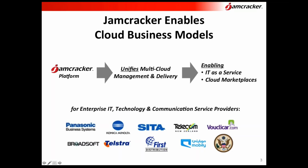So just a quick intro on Jamcracker for those of you that aren't familiar with us. We've been in the business of aggregating services management and delivery since our founding back in 1999. We've got a lot of experience working with organizations of many different types, including Tier 1, Tier 2 communication service providers, telcos, around the world. Large IT distributors who are getting into the game of wanting to distribute cloud services, IT providers, and certainly, in the last few years there's been a very strong area of growth and interest with government and enterprise IT organizations who are looking at the types of platform that we have to help them consolidate how they manage and deliver hybrid cloud services within their organizations to their end users.